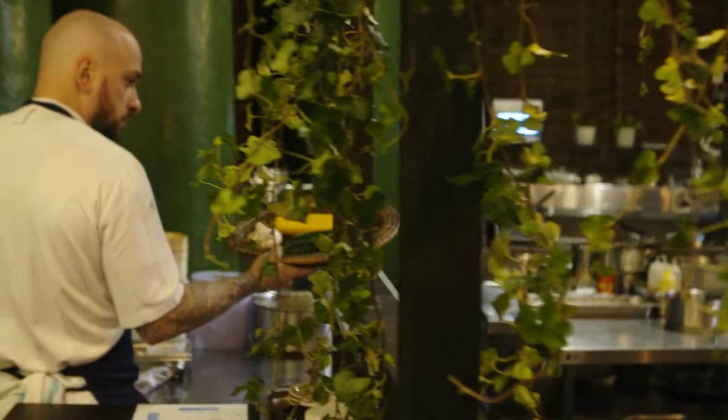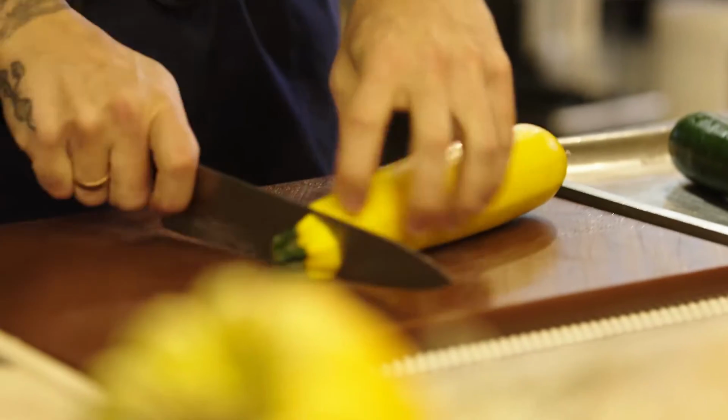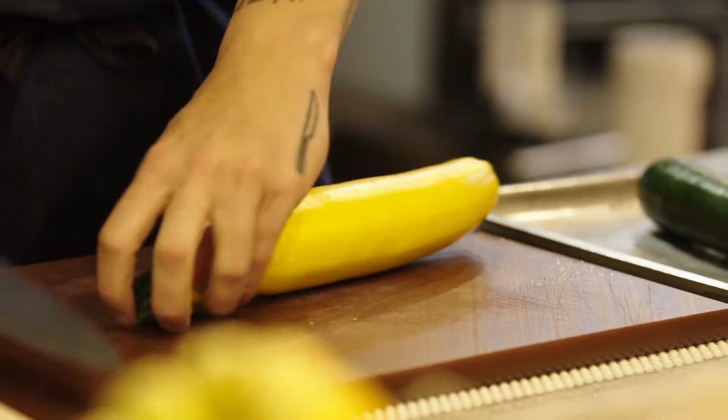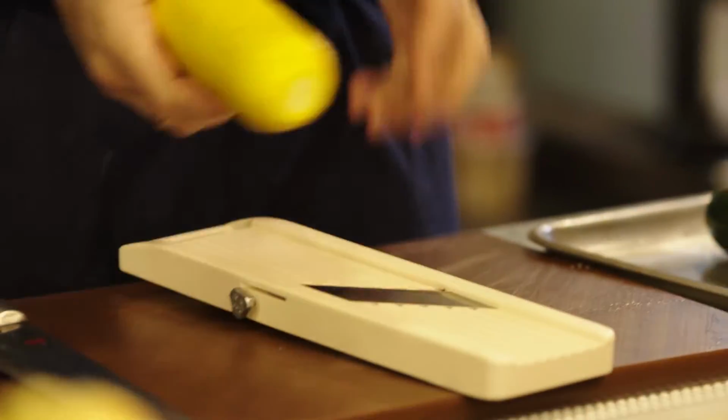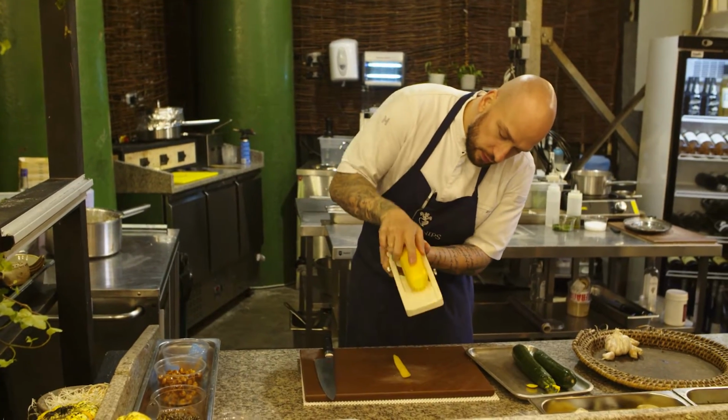Let's do it. So we washed the courgette, so we're gonna start with the yellow ones. So just take the top off. You can use the knife, you can use a slicer, or we're gonna use the mandolin. So quite thin, because we're gonna do like a little ribbons.